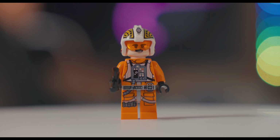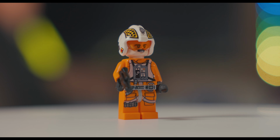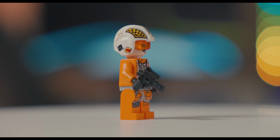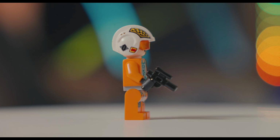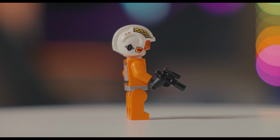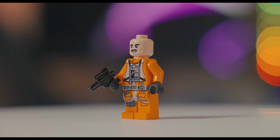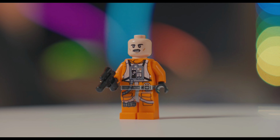Moving on to the Biggs figure. This has the exact same torso and leg printing as Luke. His helmet does have a different print, which is like this checkered flag print, which looks really nice. And then he also has two faces, which funny enough, one's happy and the other one is like focused or kind of angry. Not entirely sure, maybe he's got a little bit of a snarl. Also a pretty good figure, looks pretty nice.